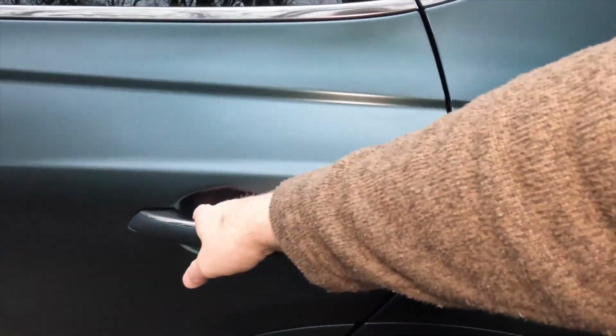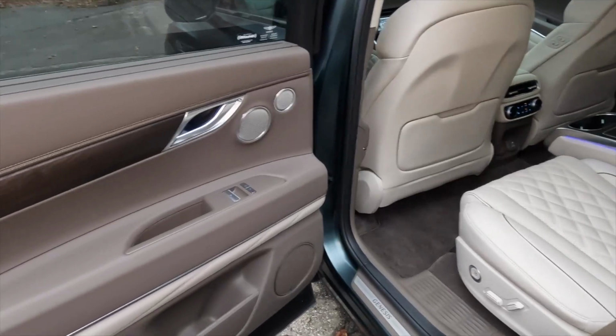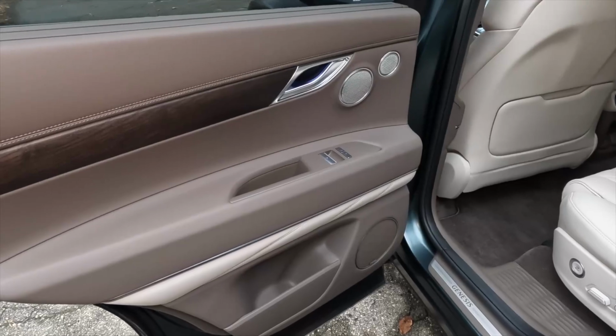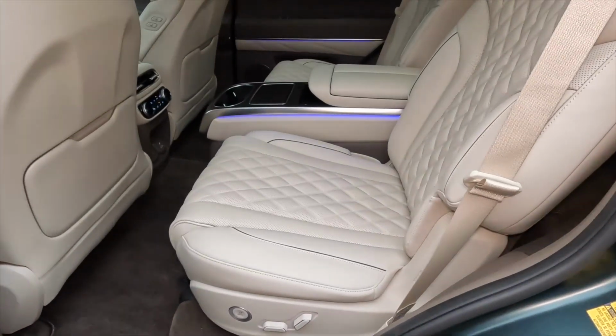The color of the interior is beige, and it's lovely. And I like these different earth tones that Genesis used. Also, we have this nice wood finish as part of the trim as well. This is why I wanted to turn the car on.